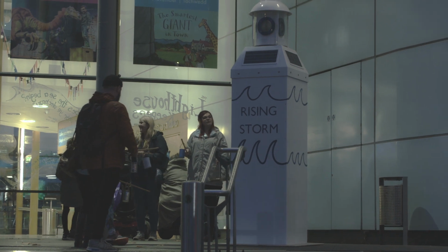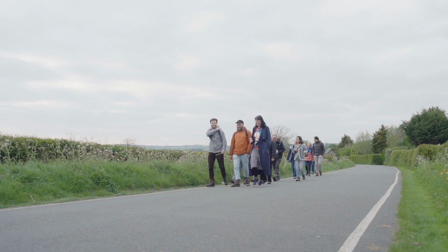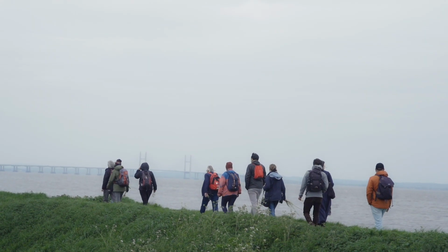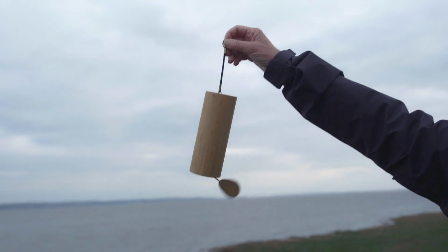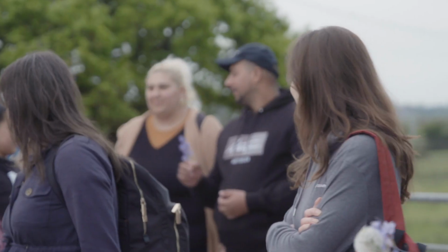We've been walking with the local community from the lighthouse to the current shoreline, and we've been creating maps and documents and taking photos and just starting to look more deeply at the landscape and people's responses to it. And we've been asking people questions like, where does the sea begin? And we're getting lots of really interesting responses to those.